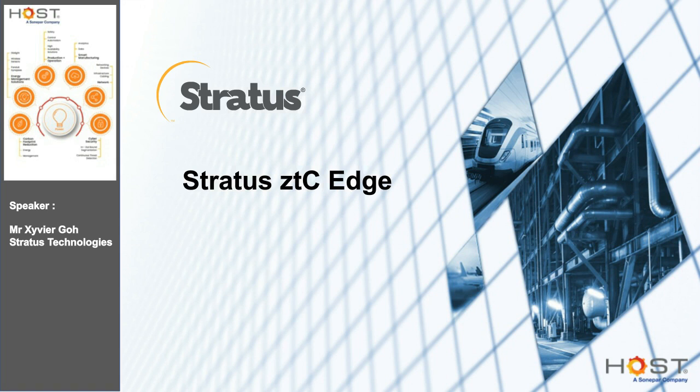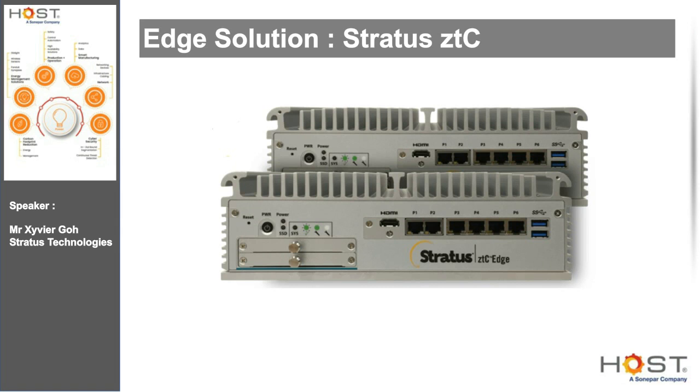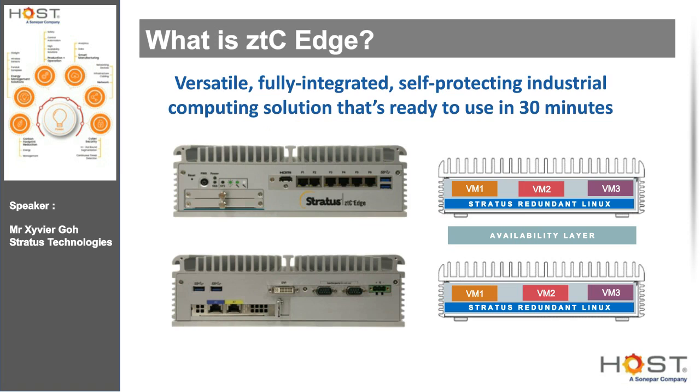On this next slide, we have a close-up view of this Stratus ZTC-H. It comes in a pair of redundant ruggedized nodes, offering you either HA or FT protection with up to 6 1G production LAN ports. This slide is where it starts becoming very interesting. I will show you how the ZTC is way ahead of its competitors.